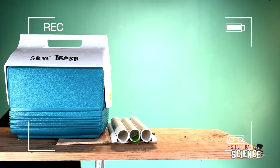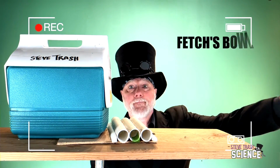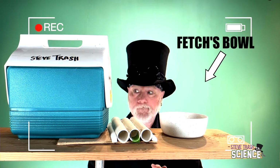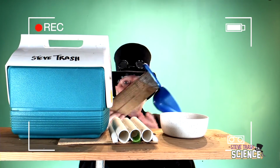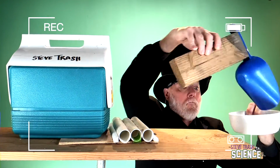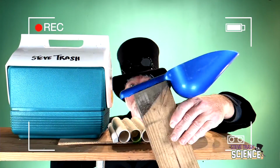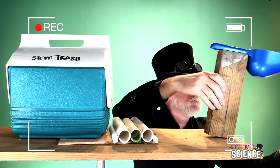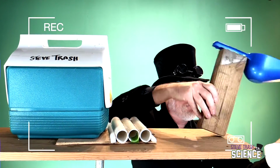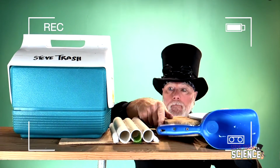This is Fetch's bowl. The scoop needs to be on the counter, so Fetch can't get to it before it's time to eat. I've attached this scoop to a 2x4 so that it will be easy to tip over, and it will pour into Fetch's bowl. I'll stand it up right here. Force has to act on the scoop to make it tip over. It won't just tip over by itself, you know.